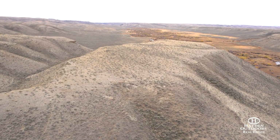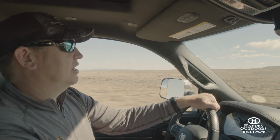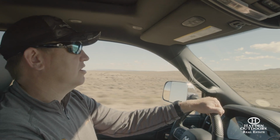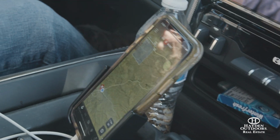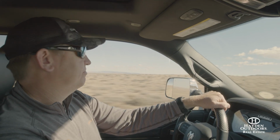We're going to meet partner Bill Vosick from our Lander office and a good buddy that's a cattle ranch owner out here, giving us permission to go try to find a bull and get it on the ground this week. So see if we can catch something tonight before sunset, and then we'll get after it in the morning.